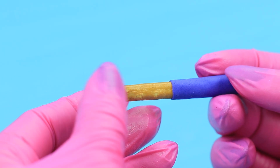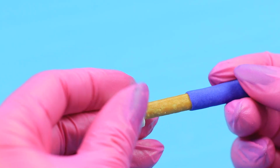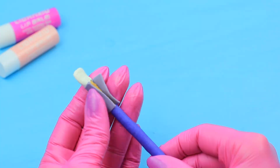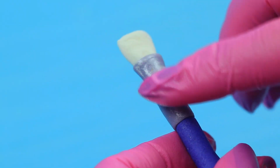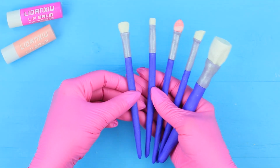Shape a marshmallow into bristles and attach it to the stick. Cover the bristle holder with gray fondant. Rub in silver edible pearl powder so it looks like metal. Make a few sweet brushes of different shapes.